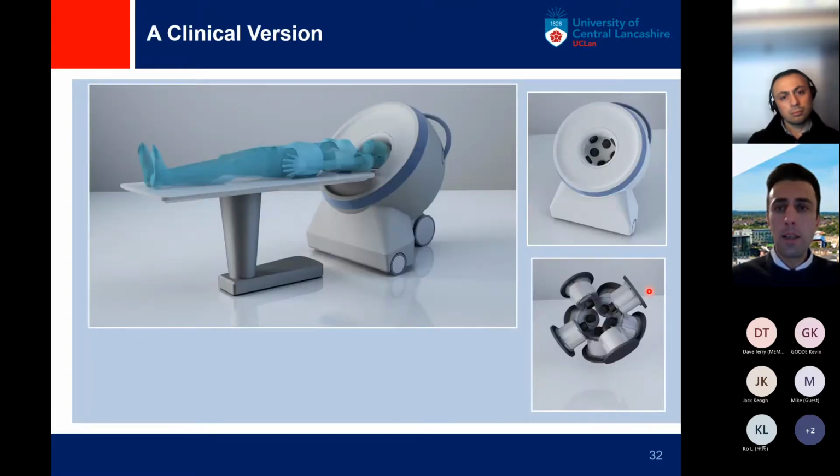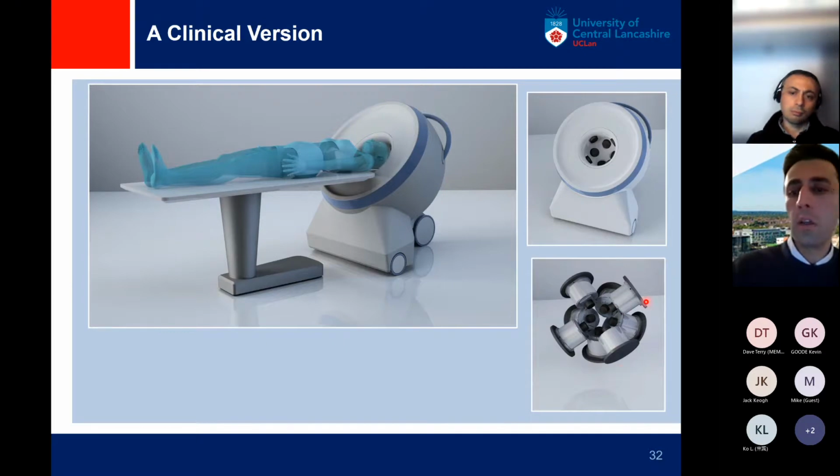And this is a clinical version of the actuation system. Inside there are 8 electromagnetic coils, and the currents in the electromagnetic coils are changed to control the rotation and the motion of the microbot.